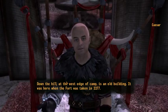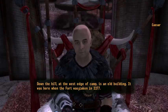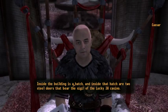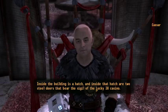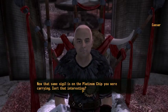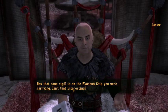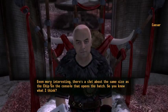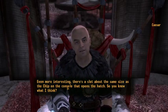Down the hill, at the west edge of camp, is an old building. It was here when the fort was taken in '22. Inside the building is a hatch. And inside that hatch are two steel doors that bear the sigil of the Lucky 38 casino. Now that same sigil is on the platinum chip you were carrying. Isn't that interesting? Even more interesting, there's a slot about the same size as the chip on the console.